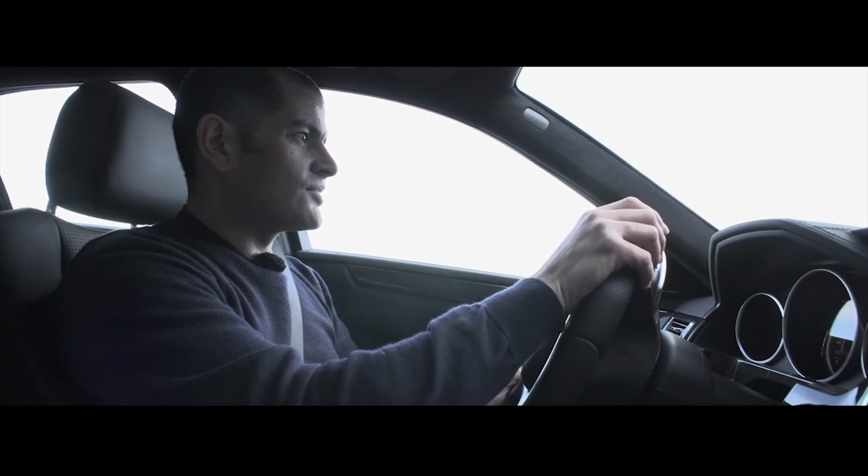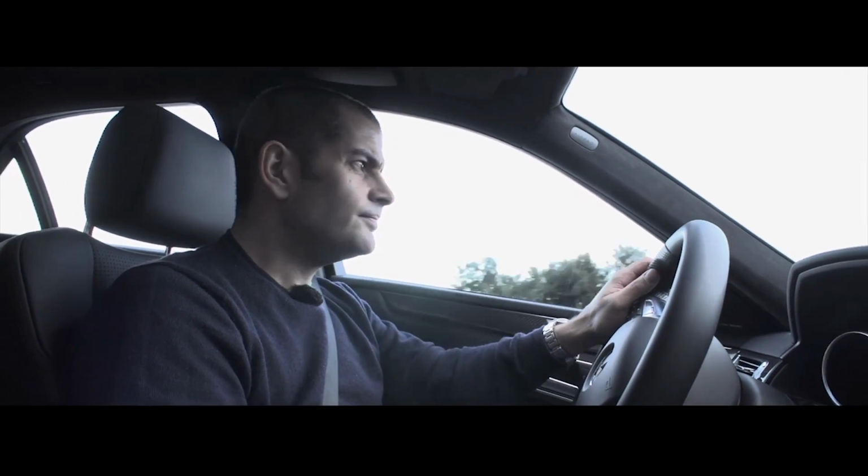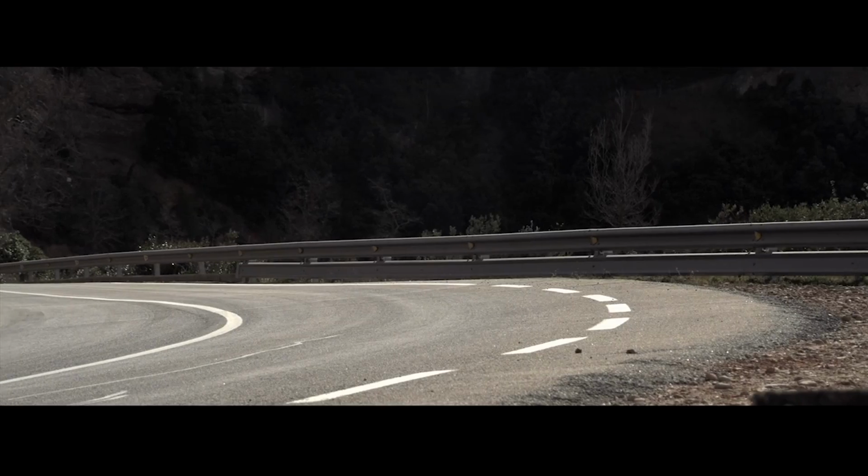It's going to be an absolute weapon. How much faster can these cars get? Impressive.